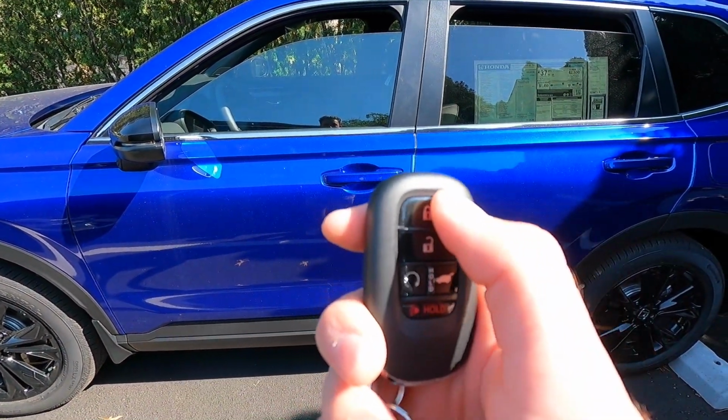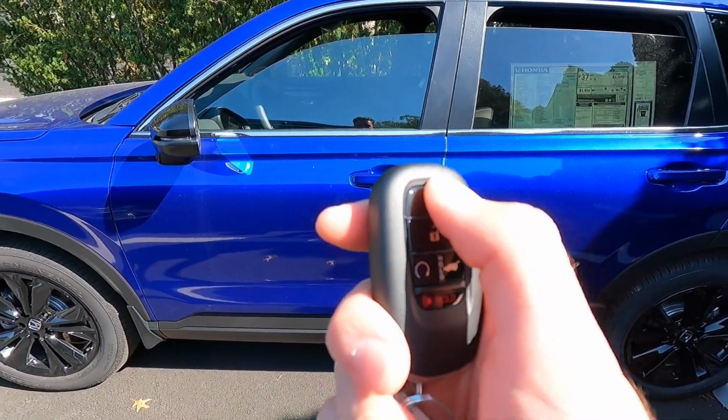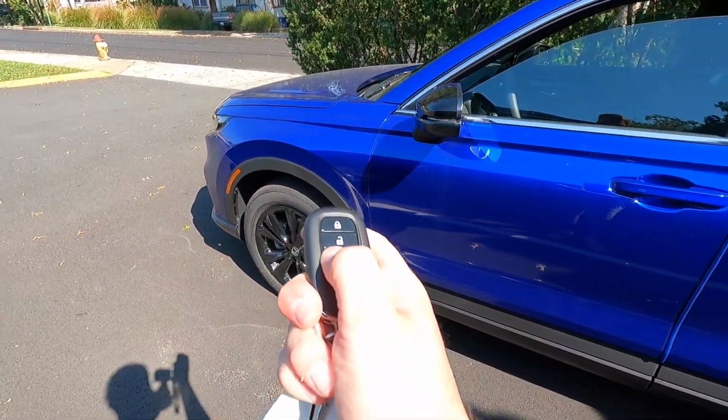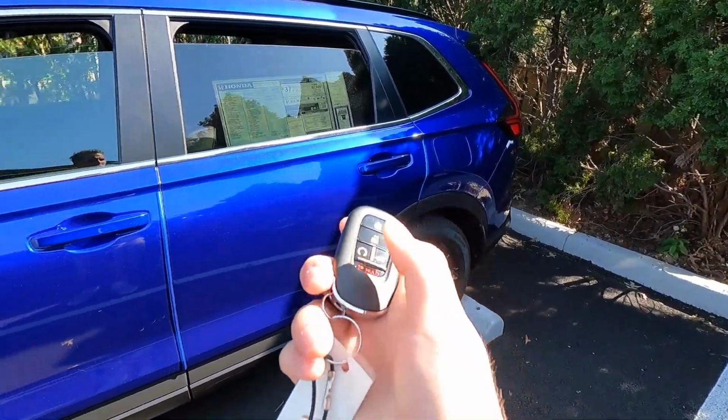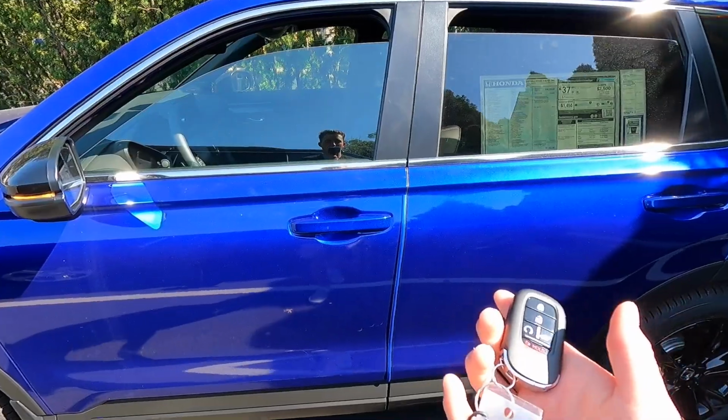So all you have to do is press the lock button and then press and hold on that button right there. So watch this, lock, press and hold. And now the vehicle is on. It is a hybrid after all.